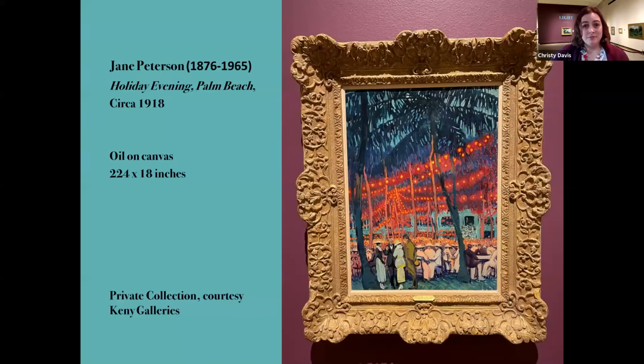And Jane Peterson was a force to be reckoned with. Many of the artists in America at this time that were doing this travel, many of them were from affluent families or had means to travel and had money in some way or another, or exposure to the ability to travel. Jane Peterson did not.